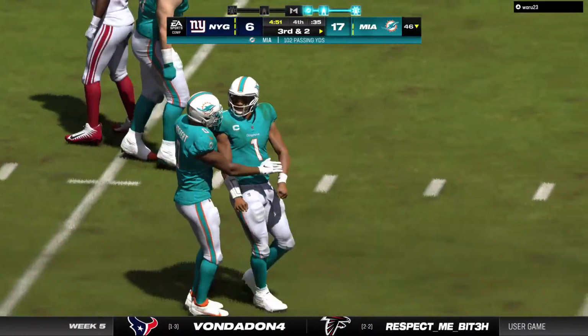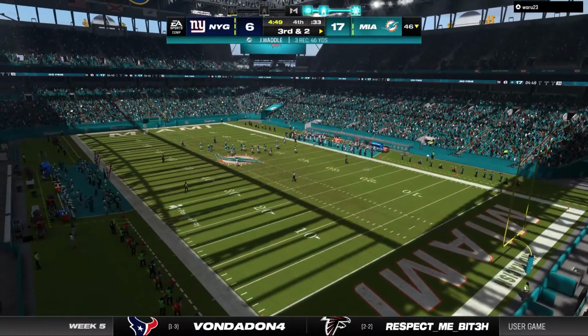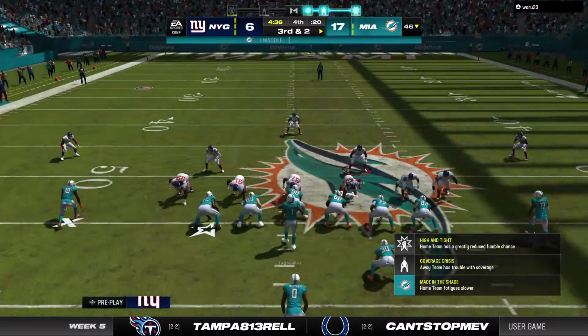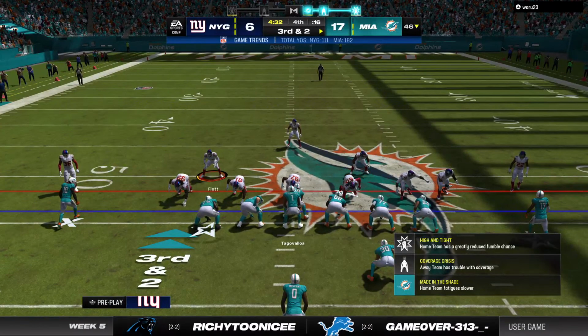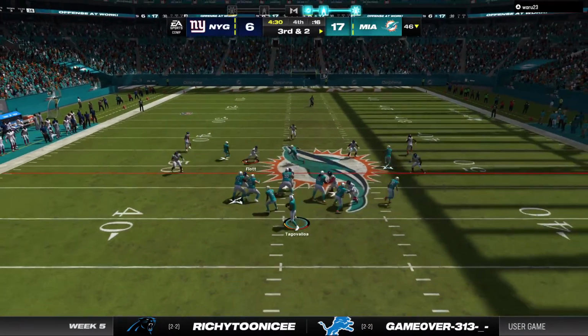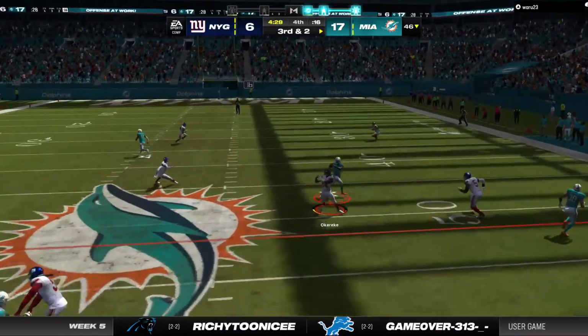It's a nice completion and a little bit of run after catch as well to create the yardage that they got. But it is so tough to cover that route, the drag route, because they run it at varying speeds. Because the key is to create hesitancy on the defender's part. Always so empathetic for those DBs.